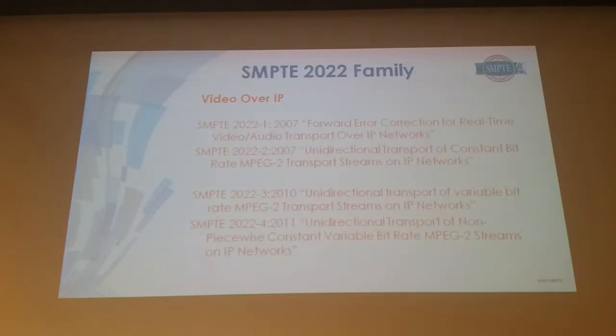So, the question on 2022. The 2022 family is a family of standards which SMPTE has. The ones on the screen here are older ones, so I won't comment much because it's not really an update on these. These ones cover uncompressed and compressed video over IP.